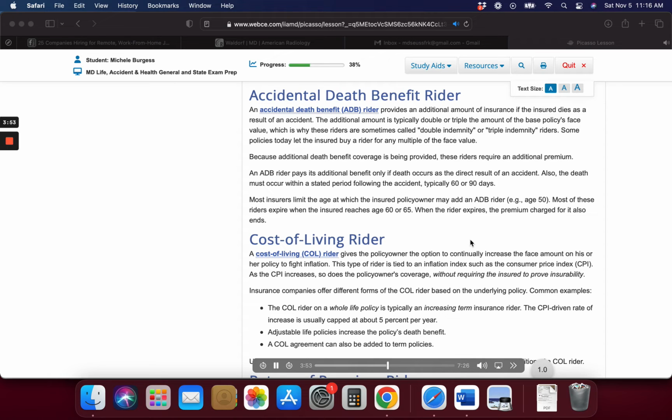An ADB rider pays its additional benefit only if death occurs as the direct result of an accident. Also, the death must occur within a stated period following the accident, typically 60 or 90 days. Most insurers limit the age at which the insured policy owner may add an ADB rider, for example, age 50. Most of these riders expire when the insured reaches age 60 or 65. When the rider expires, the premium charged for it also ends.